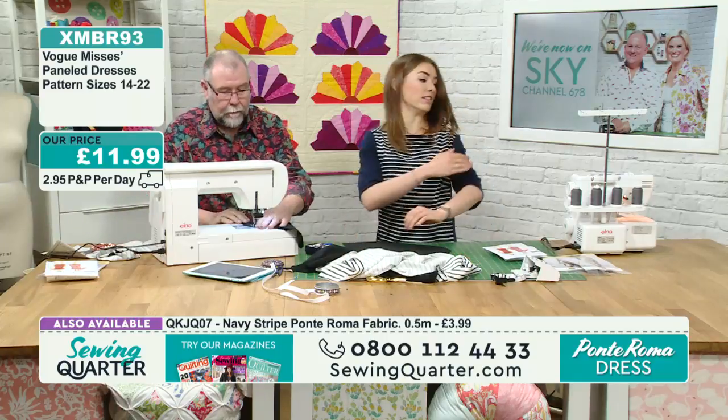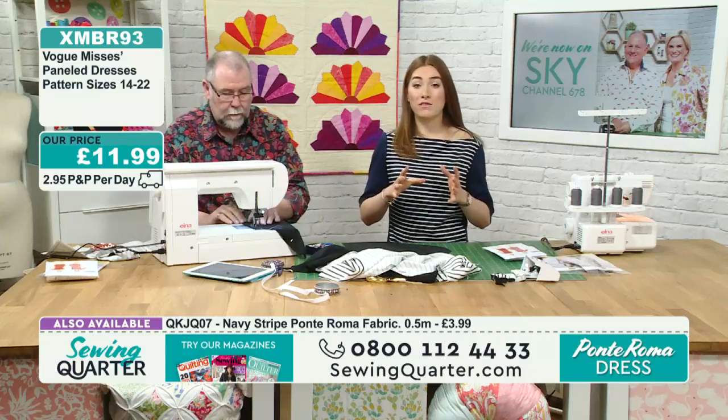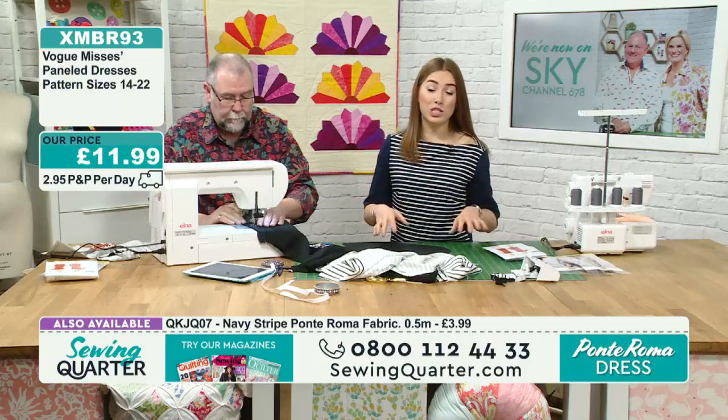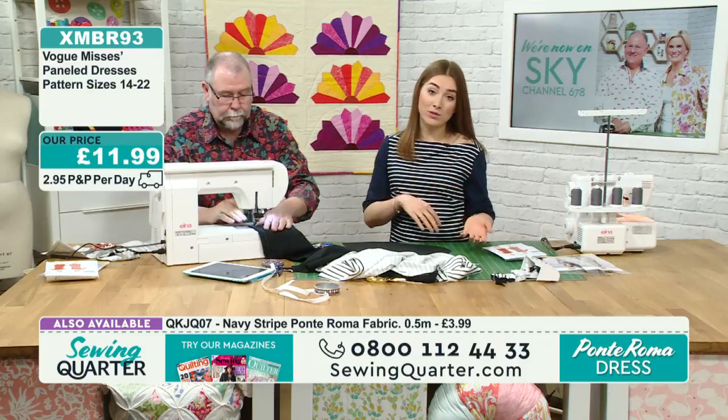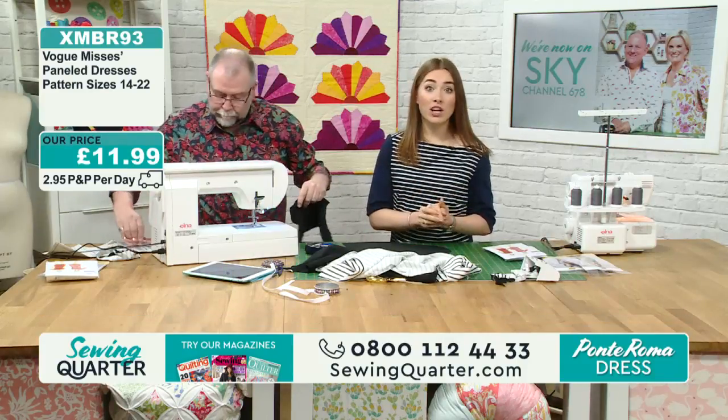So the one where you've got this different fabric for the sleeve and the side panel is 2 metres of fabric. In fact, all of them are 2 metres. If you wanted to make it just in one fabric, again, you'd need 2 metres, but a metre of each. And, oh, Teresa's asked which colours I'm wearing.